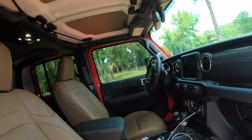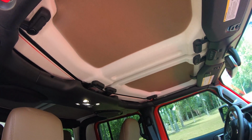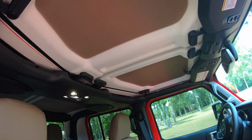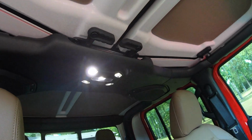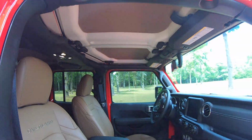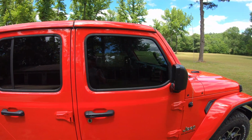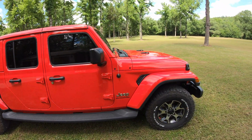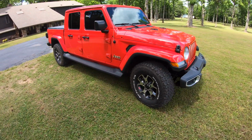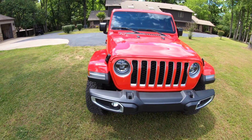Another mod that I had done, I got the hot headliners. I actually picked these up from a guy locally who had bought a Gladiator and ended up selling it before he put these on, so I got a really awesome deal on these. Got it in the front and the back, and I can tell you it made a huge difference in the sound quality of the Jeep. Insulation wise, I'm not sure yet. It's just May, so it hasn't gotten really hot, but as far as road noise, it really made a difference as far as sound in the Jeep. You can talk a little bit easier, you can hear the radio a little bit better.